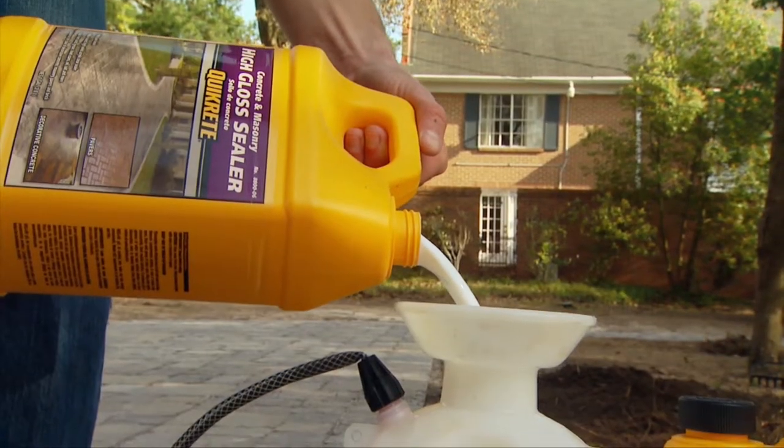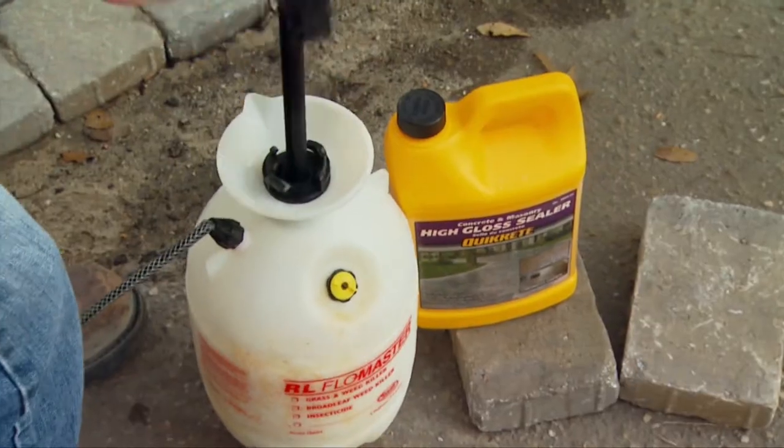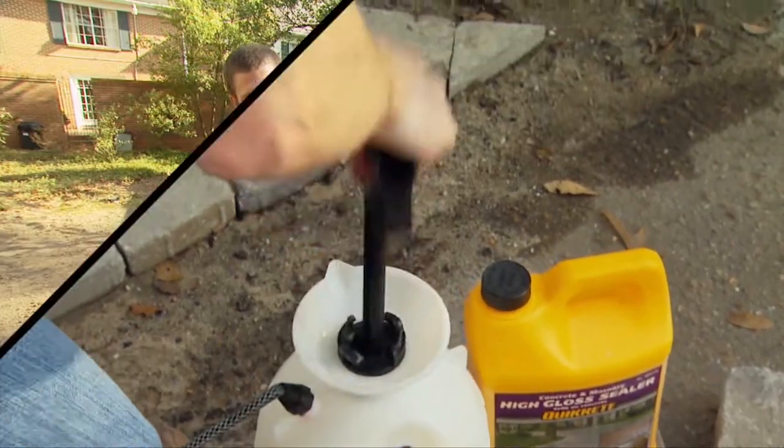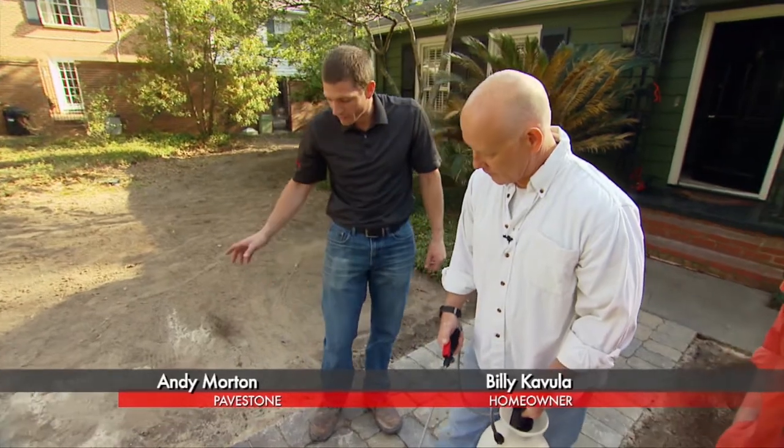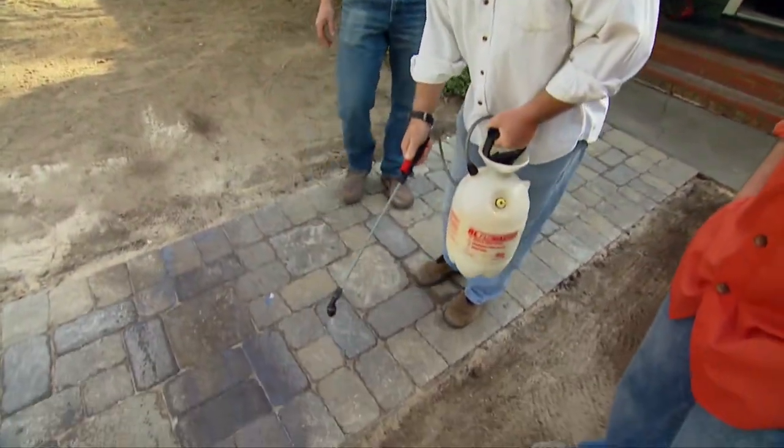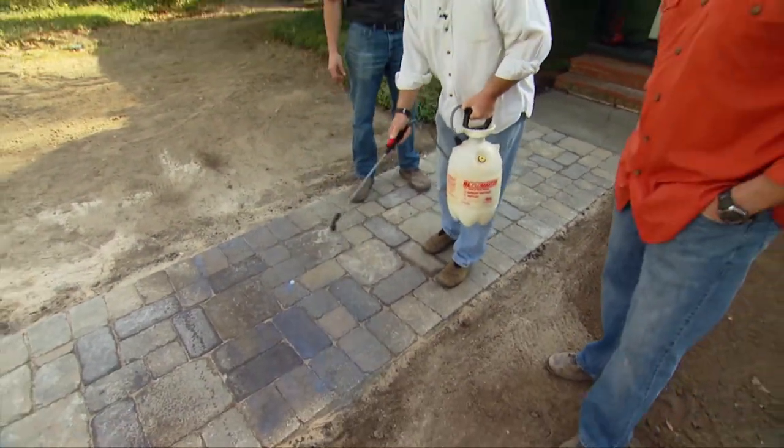So to start day three, Andy and Billy are applying a coat of sealer to the pavers. So Andy, tell me about the product. Is it full strength or do I cut it? Yeah, full strength. You just dump it right in the sprayer and then you just start spraying back and forth, nice even coats. Try to get a good even coverage.